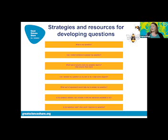Now, this is obviously something that can be done inside the classroom, but also outside the classroom as well. When you're outside, it's just a case of thinking about how you're going to get the children to move through this process. So you're thinking about what your question is. Are you going to be able to collect evidence? What type of inquiry does your question lead to?